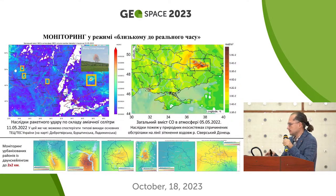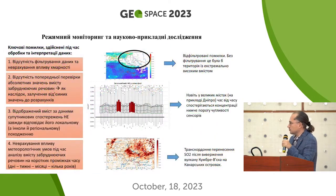Speaking about urbanized regions, we can do downscaling on the basis of these data and analyze it up to 2 kilometers. But frankly speaking, most of what is going on during the war cannot be captured by us. There are outbursts and pollutions which we cannot capture. This slide could be the previous one, but I put it right here. It is very important to understand what we're dealing with here, because what we see by way of satellite data and the map is not what it appears to be.